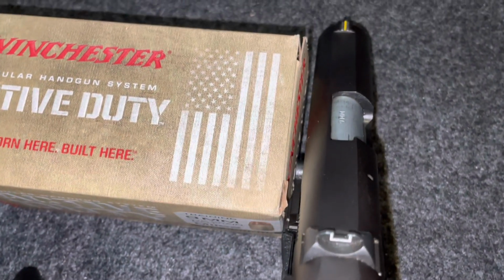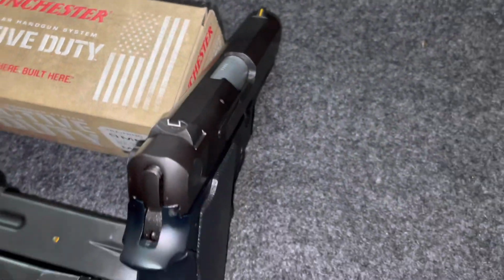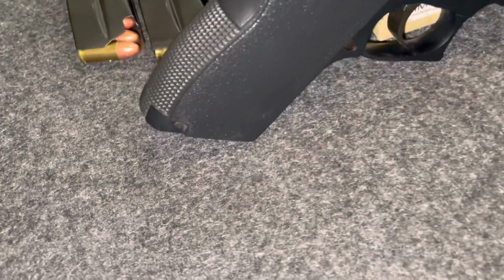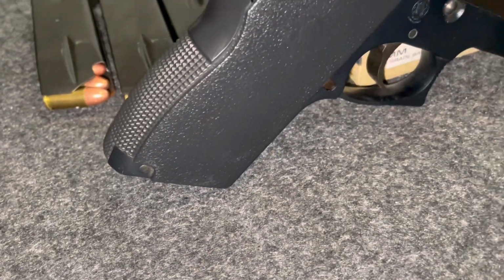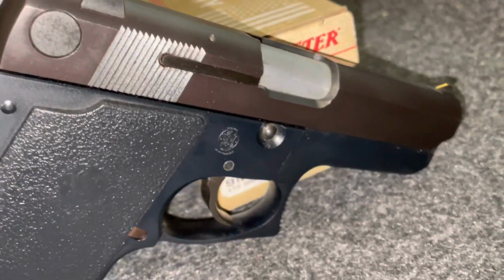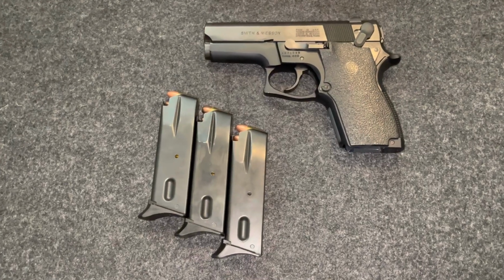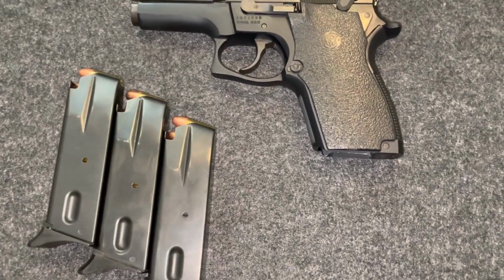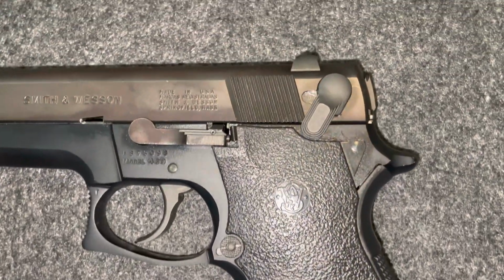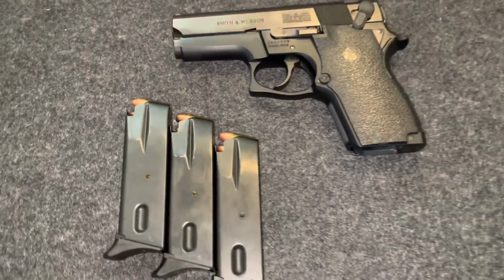It has very nice sights on it, and you can tell this was not carried or used a lot because the paint on those sights is still in excellent condition. The grips don't have any scratches on them whatsoever, and they're a little bit slick as far as the texturing on these goes, but that's okay because this is meant to be a carry gun. The lower frame on this gun is actually made out of aluminum, and the slide is made out of steel. It's blued, so it has kind of that almost purpley brown color to the slide, which I kind of like the appearance of. That's the quintessential Smith & Wesson 1980s blued handguns.